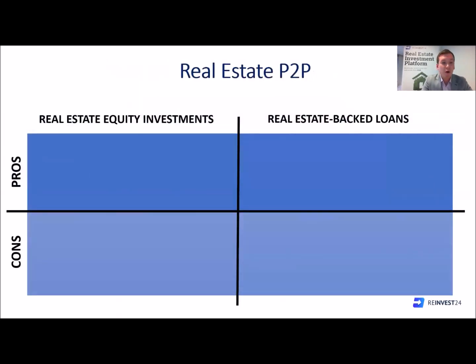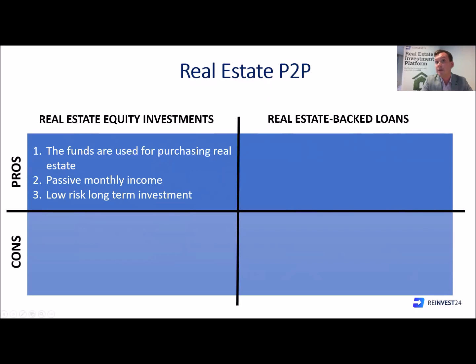So let's move on to the comparison. Today I want to compare real estate equity investments with real estate backed loans. They're both P2P, so they're both crowdfunding. But what are the main differences for both? What are the pros? What are the cons? Right. So let's start with the real estate equity investments.